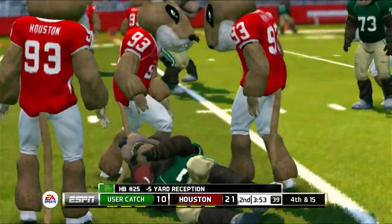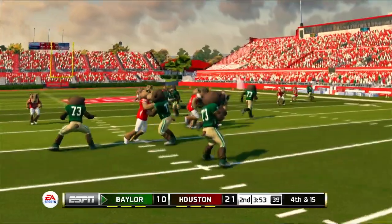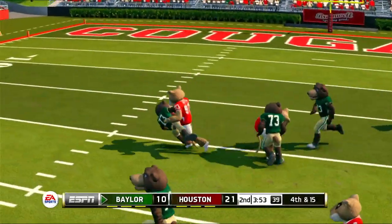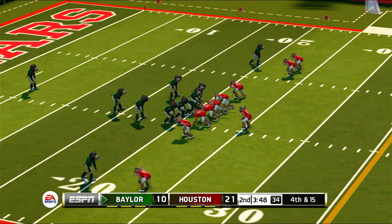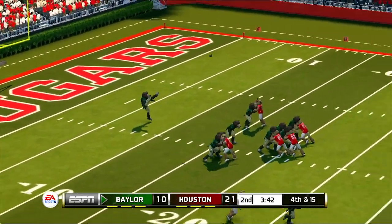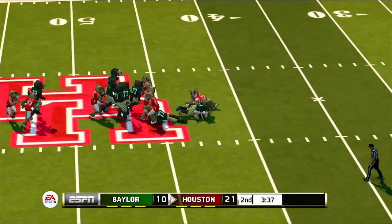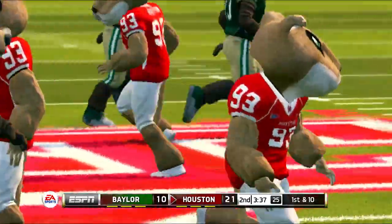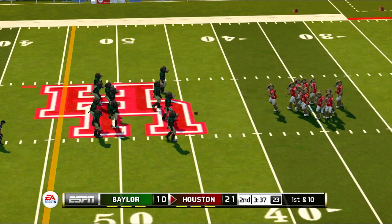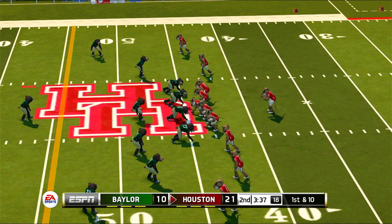Gets it out. He's met immediately. That brings us fourth and 15. It's away, and it's a booming punt. And down he goes at the 44-yard line. The offense will be hoping they can move the ball as well as they did on their last drive. As long as this quarterback has time to throw, then you can guarantee that he'll find the open man.